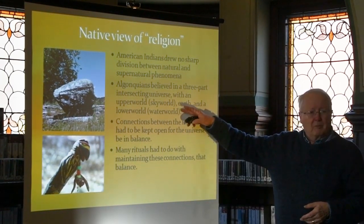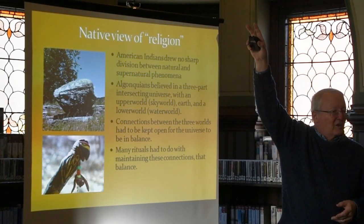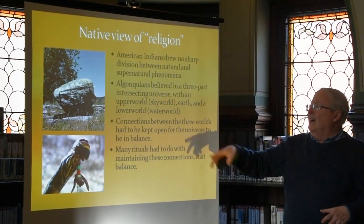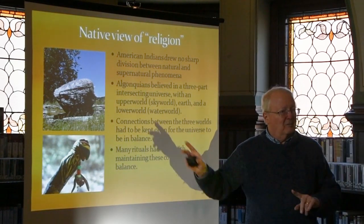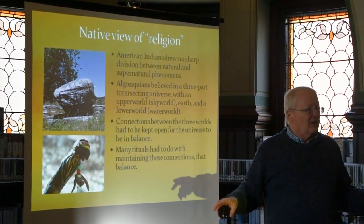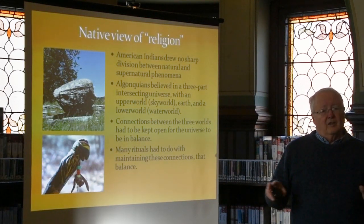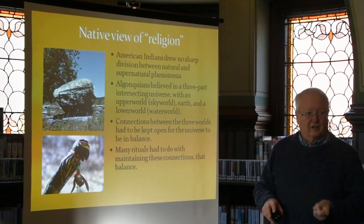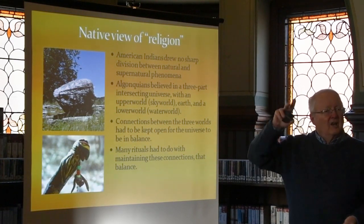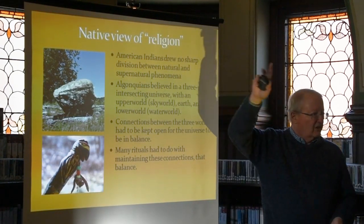There was a three-part universe: the sky and the world above, the world we occupy, and the lower world. Not to be confused with hell. It was simply a place that was occupied by certain spirits and beings, and one that there was a need to be in touch with as often as possible. You want to be able to do that. So they were oriented toward the sky and the position of the stars.